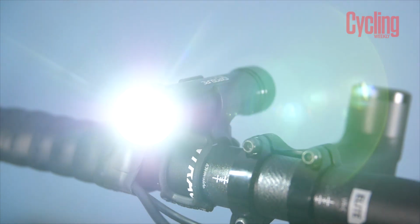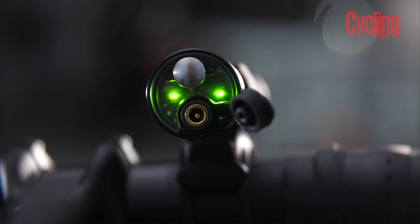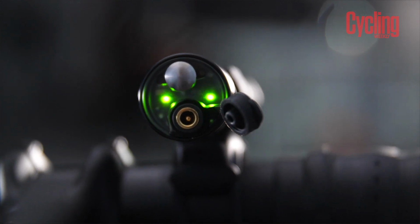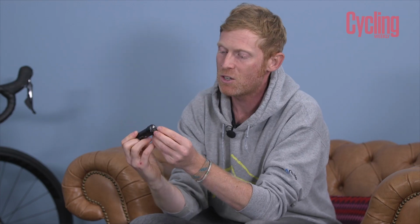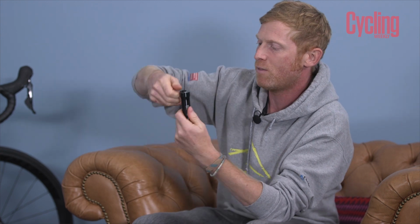It uses its own charging cable. So that's the one thing about the Exposure system that some people might not like, is if you don't take your cable with you, well, you're a bit scuppered really, so you can't just use any normal cable. It uses a little charging port in the back. It's got a real solid rubber cover on here, which is really waterproof. But this is one of my problems with this light, is it doesn't just pop on easily. You have to sort of really fiddle with it, so you can't just pop it on and off.